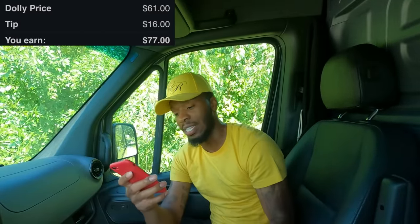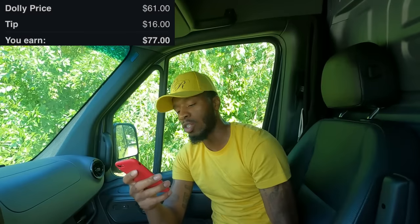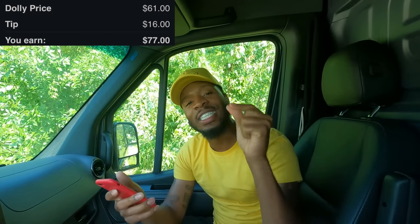And another one. Guess what? We got another tip. This time we got $16. So instead of $61, we actually received $77. Don't forget to thank God for your blessings. We got that money.